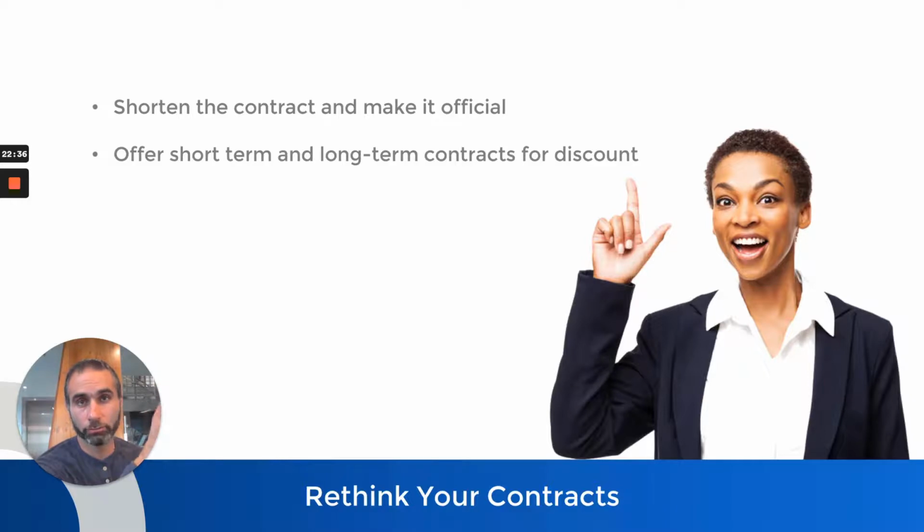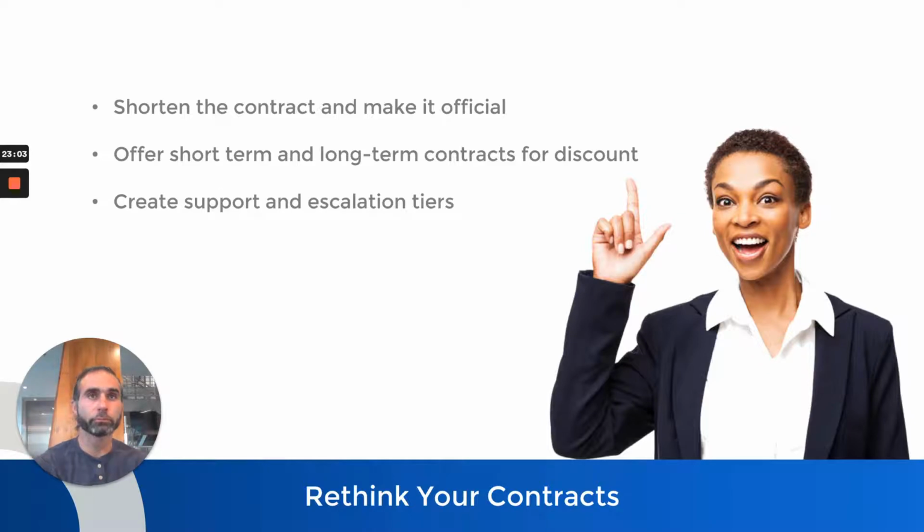Offer short-term and long-term contracts with discounts. If someone signs up for just 3 months, full price. 6 months, 5%. 12 months, 10%. I'm just giving you some general percentage discounts. You don't want to discount too much because that will cannibalize your margins. But just tell the client, listen, if you want to commit with us, we're going to be 100% with you for an entire year, and for a year I'm willing to give you a break on our monthly deal.